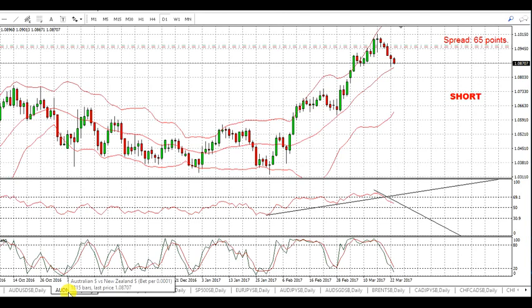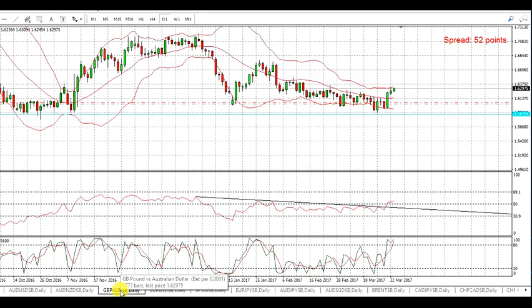AUD USD, I'm still in that. The RSI is still running down my trend line. This is quite steep, so I'll get out fairly early if it starts coming back the other way. Pound AUD, yeah, Australian dollar. This is still tramping uphill. It's got to the outer Bollinger Band, so we'll see how that goes, but it's still got the old green candles, and the RSI is still pointing up, so we'll leave that one.